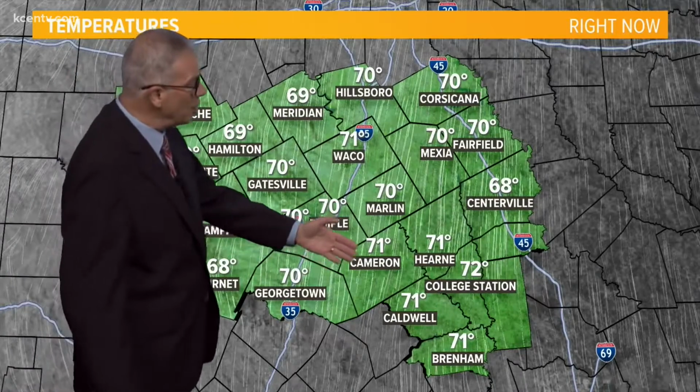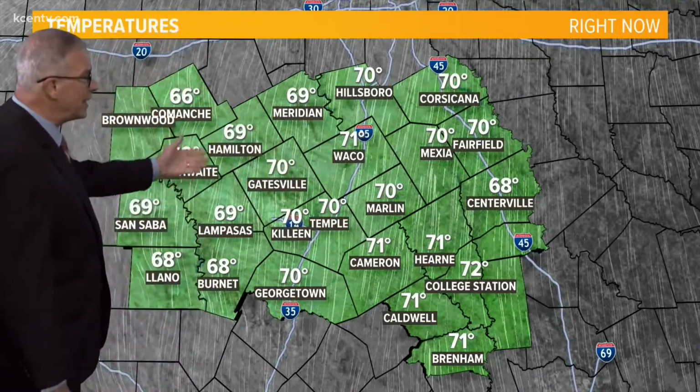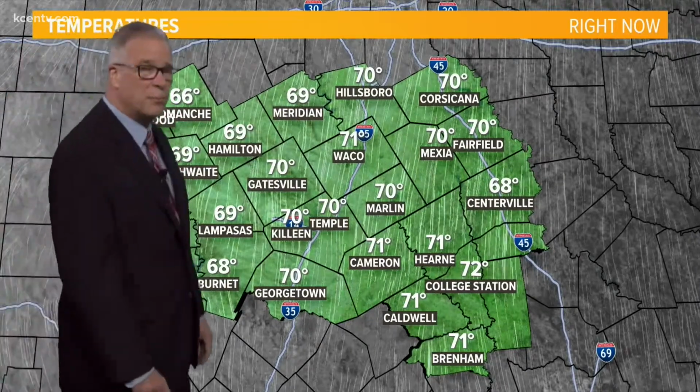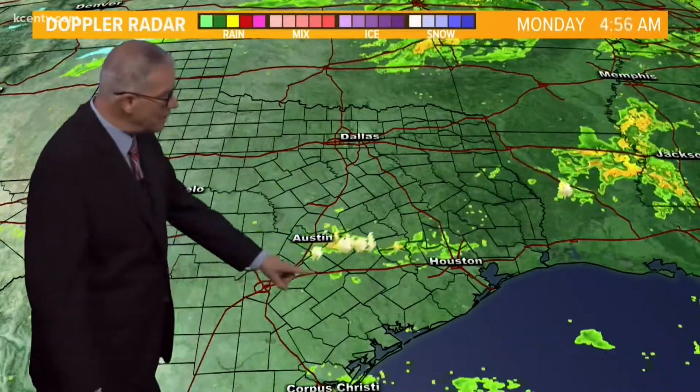Check out current temperatures. 71 down in Cameron, also in Hearn. At 71 in Waco, it's 69 in Meridian and Hamilton, 66 out in Comanche, and 68 the current temperature in Llano.